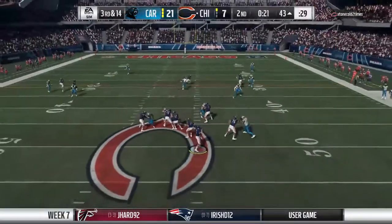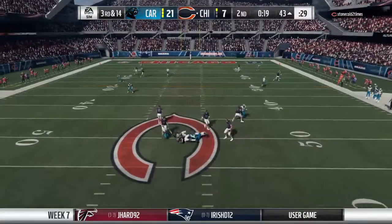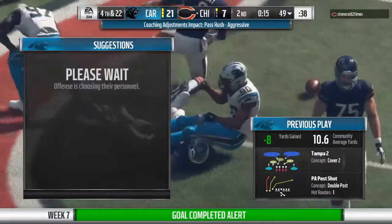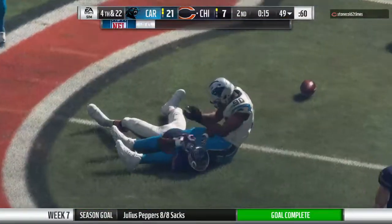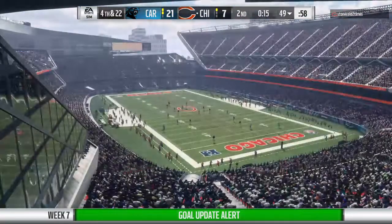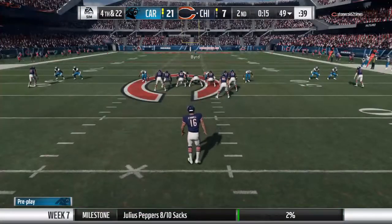Off of play action, Sanchez. Oh, the pressure too great, and he goes down once more. Julius Peppers. Now the defense going to use the first of their timeouts. So as they take it over, we step aside.